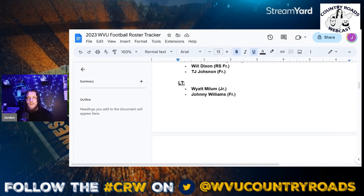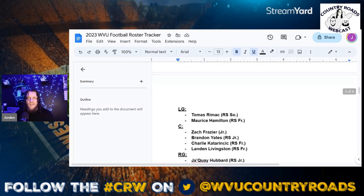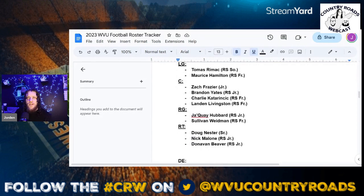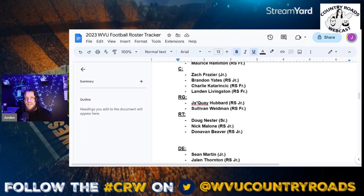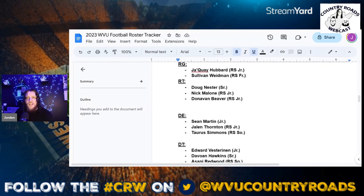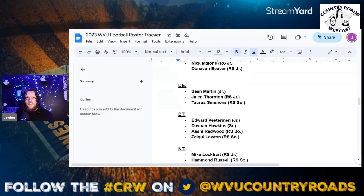The other change, Johnny Williams, I believe I had him at right tackle. I moved him over to left tackle because he was the second team left tackle with that offensive line. Mo Hamilton was the second team left guard. And Sully Weedman is a guy that they're really high on. They've actually compared him to Thomas Remick, a player that we saw come on late last season and become a freshman All-American. So Sully Weedman, I think, will play a part this season, albeit as a reserve probably early on, and who knows what that will develop into moving forward. So those are some of the changes on the offensive line here on this April 10th roster update.